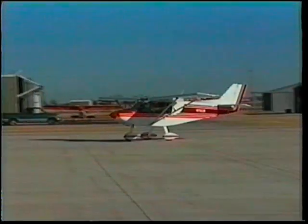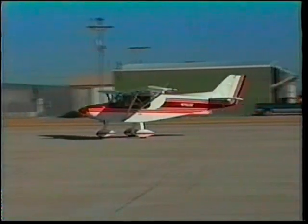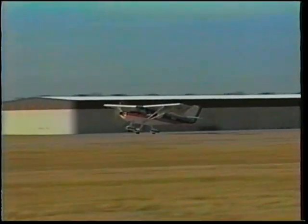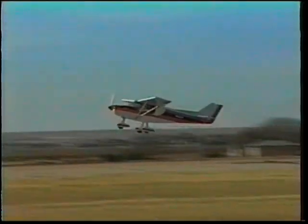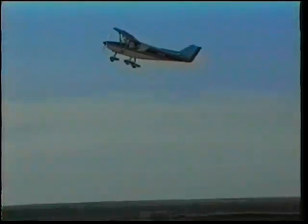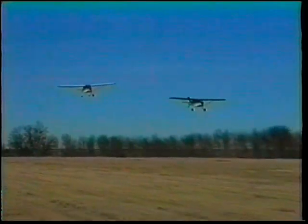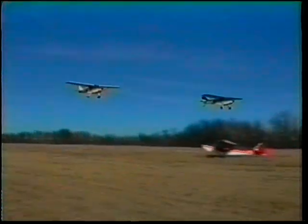Since 1990, RANS has been producing the Coyote 2, their most popular kit plane. To commemorate the success of this model, the 1997 demo plane is serial number 1000. Already 1,000 planes and growing. Here to tell us about this popular kit plane is Paula Schlitter, manager of overseas sales and co-founder of RANS Company. Paula, how did the Coyote come to be?